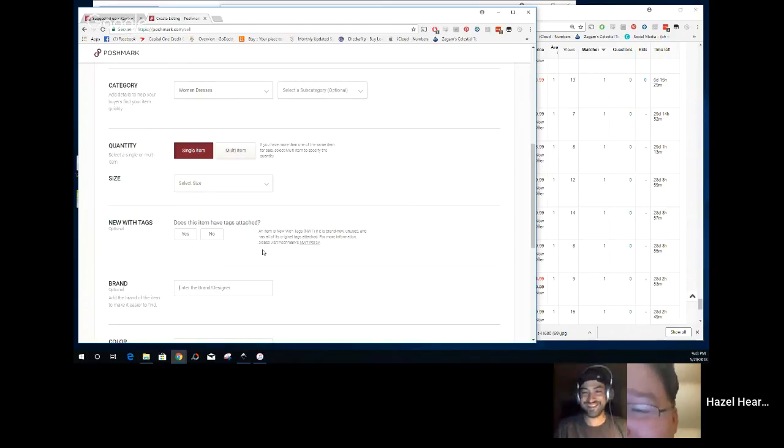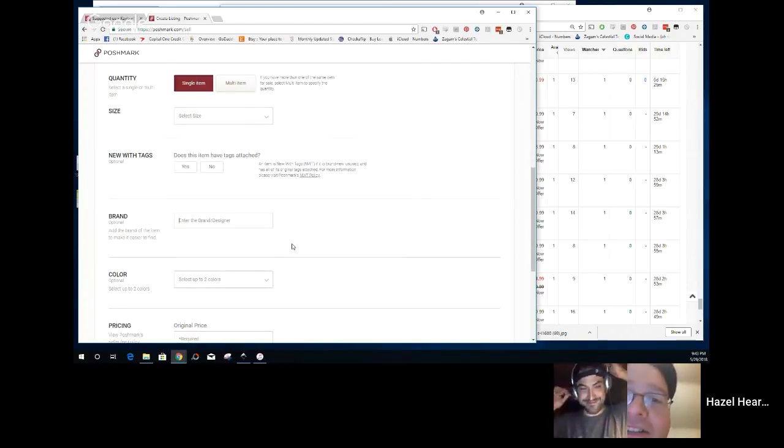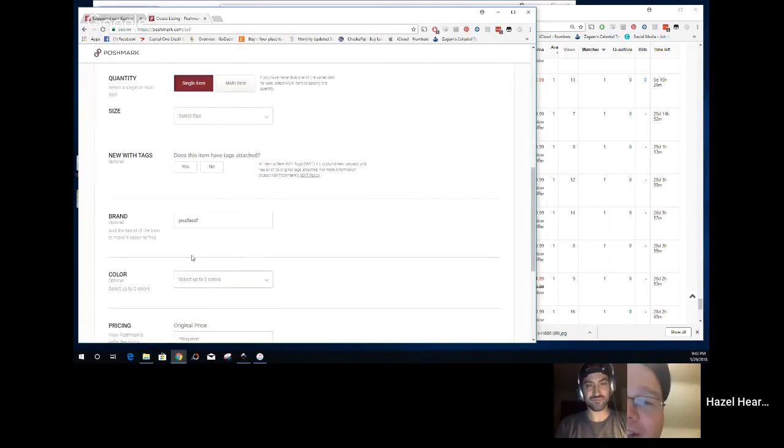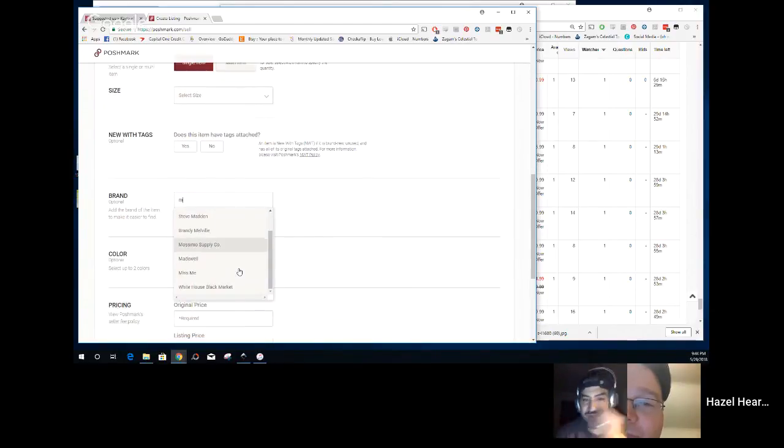And then for the brand, their brand section works similar to how eBay's does, where if you start typing it, you'll see a bunch of stuff come up. If it's something that's not there and you type it in yourself, it's no longer searchable. Does that make sense? It's only searchable on a drop-down menu on the website if it's a brand that they have in their listing. Got it.